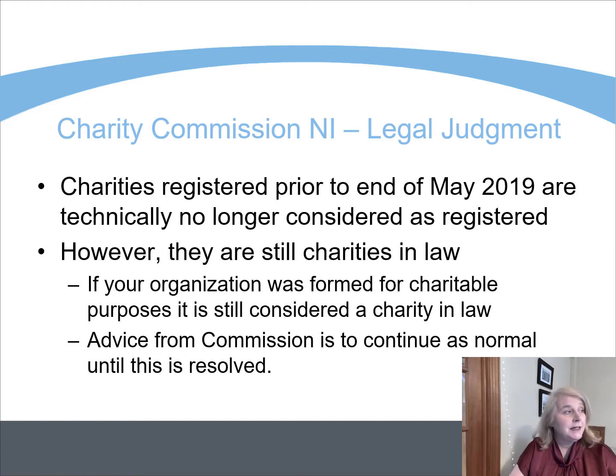And this means that any charity which is registered prior to the end of May 2019 is technically no longer considered to be registered. Now, even though they're technically not registered, charities registered before that date are still charities in law. It's not a registration which makes you a charity, it's your governing document. And if you were formed, as all of you were, for charitable purposes, then you're still a charity in the eyes of the law. The advice from the Charity Commission is that this is a technicality, and they're working with the Department for Communities to get it resolved. And they're advising charities to continue as normal. But there have been a number of practical implications, and that's why I brought it up today.